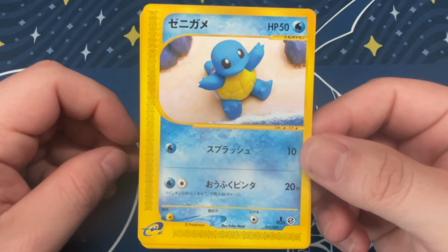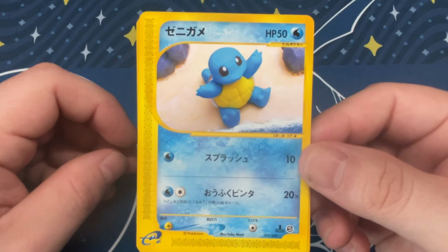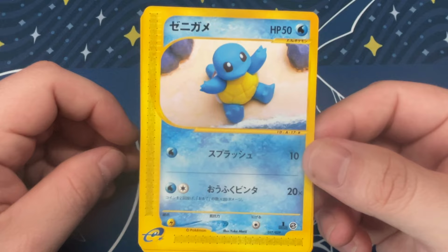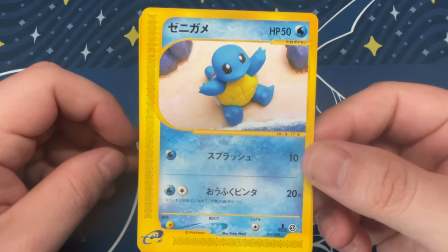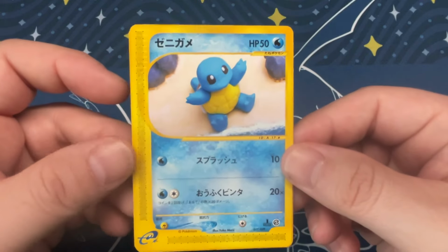Hopefully you guys enjoyed going through these. Pretty good overall. Can't complain. I'm sure there's some gradable stuff in here. A lot of near mint stuff. This stuff will be getting gone through probably this week. And you might even see some of it get listed next week. And some of it might be on the auction block.